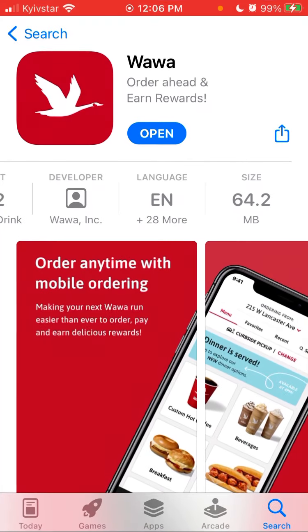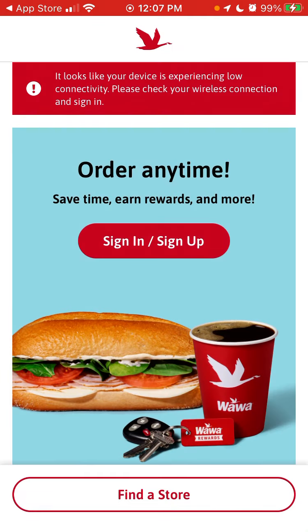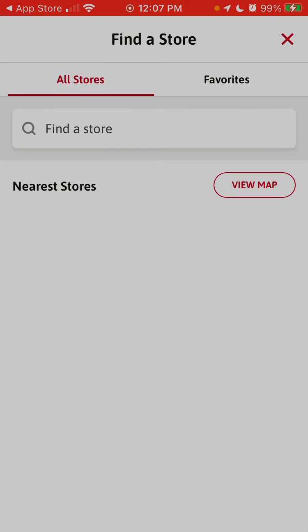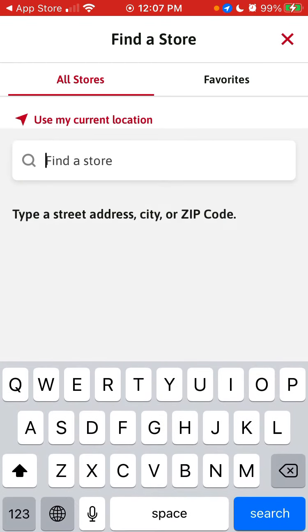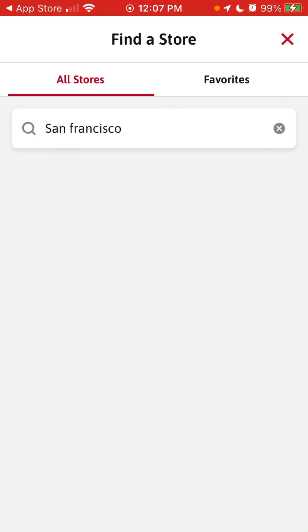My Wi-Fi seems okay. I don't know why it takes a bit of time here. Come on, Wawa app. Other than that, you can just find the store, or you can type the city here without creating an account.